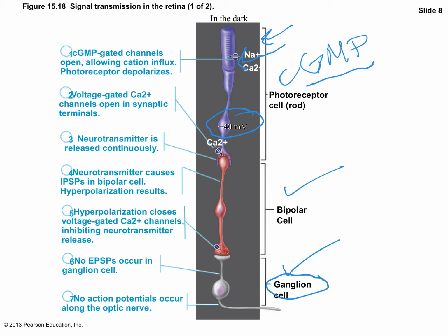Anyways, we have sodium and calcium entering the cell. They're positive ions. The rod itself is depolarized.